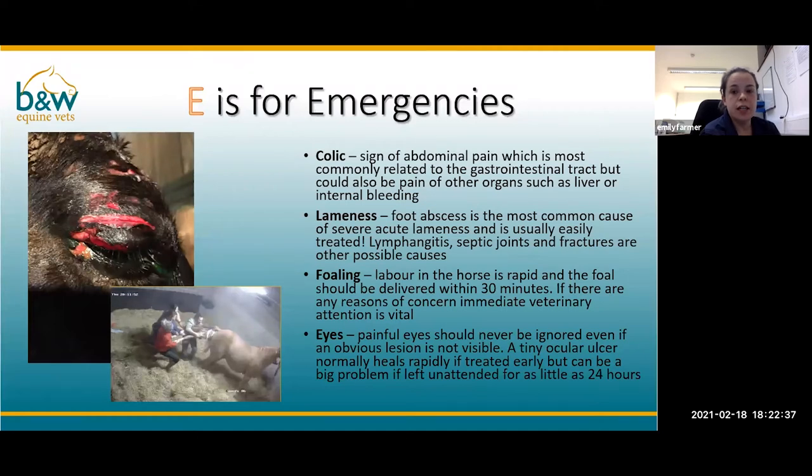Lameness is obviously another common problem that we see. Not normally an emergency, but obviously if they're non-weight bearing, then we'd always suggest calling us relatively quickly to come and have a look, or if the lameness is getting progressively worse, then absolutely we should come sooner rather than later. Things that cause severe lameness, obviously foot abscesses, we've probably all seen them, are one of the most common things, and can be quite rewarding to treat, but sometimes you do get some really nasty ones that aren't necessarily straightforward. I think we talk about those later on.